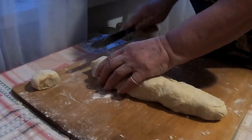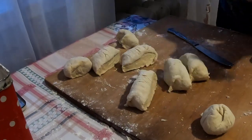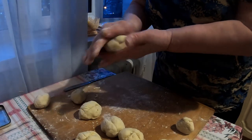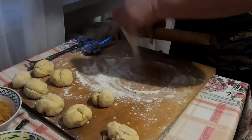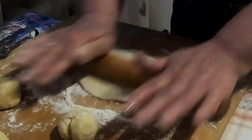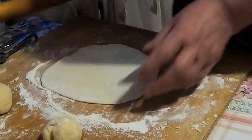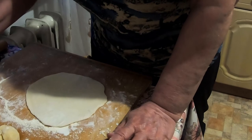We parted the dough into 10 somewhat equal parts and now we're gonna roll them and make them really thin and we're gonna add the filling. So now it's time to fill these pockets with the filling.